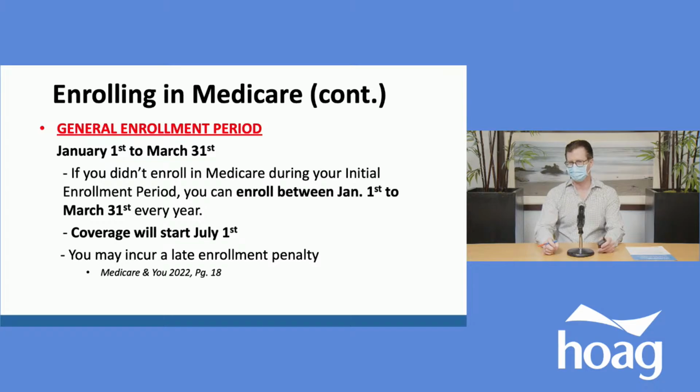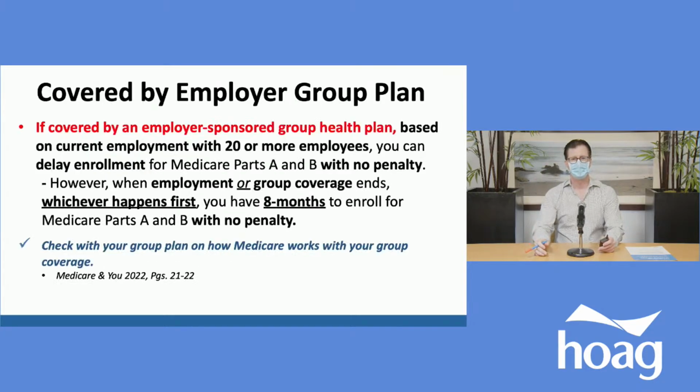If you miss the initial enrollment period, there is a general enrollment period every year to enroll into Medicare, and this occurs every January 1st to March 31st. Coverage will start July 1st, and you may incur a late enrollment penalty. There are other circumstances to enroll into Medicare for special purposes.